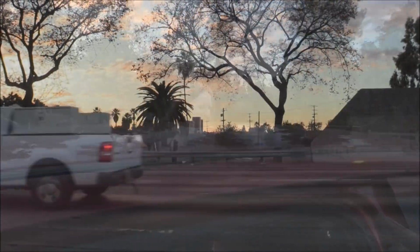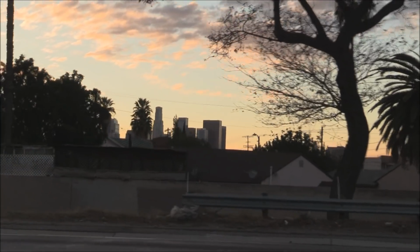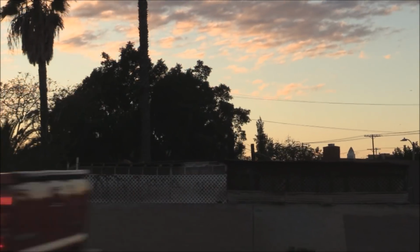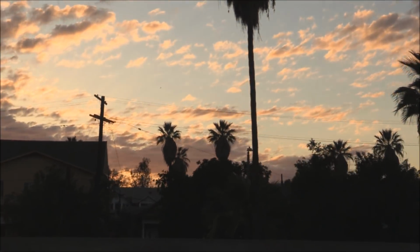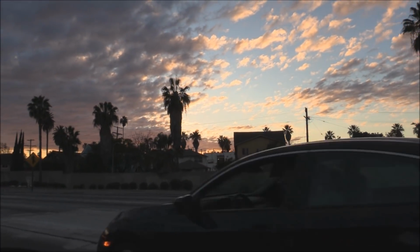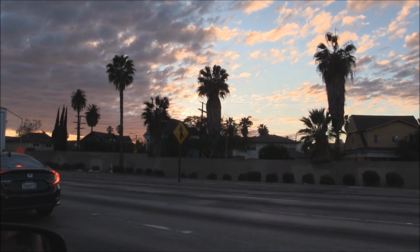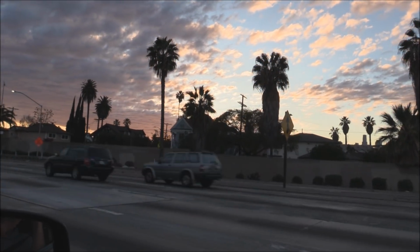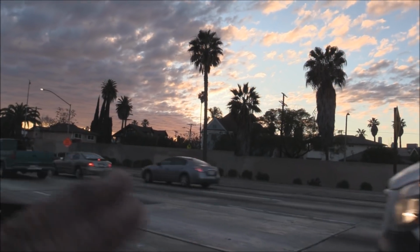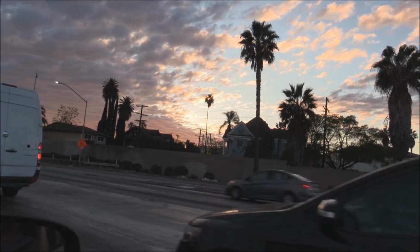Oh. So looking in that general direction, you got downtown Los Angeles. And an awesome sunset. Just picture it without the trees, without the graffiti, without the houses, without the traffic, without the noise. And it's really something.